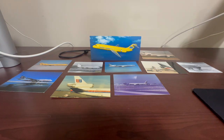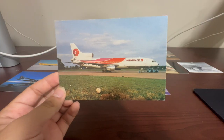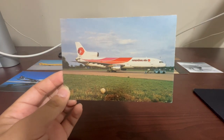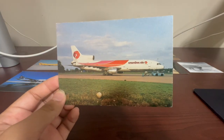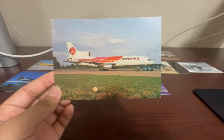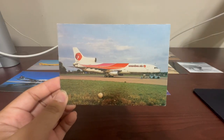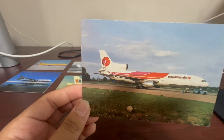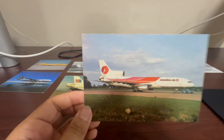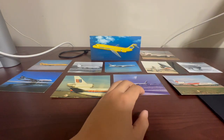And of course, as mentioned before, since I work for this airline, I do want to get a Hawaiian Airlines Lockheed L1011 TriStar, because I actually do like the livery on this aircraft. It's in the older Hawaiian Airlines livery. It might be all white, but you got some really nice colors that represent Hawaii, and overall it looks very nice. And as you can see on the tail, there's the lady on the tail, the logo itself. So really nice.